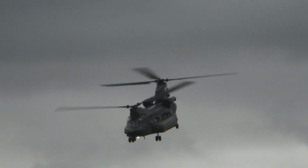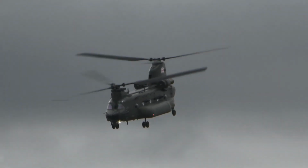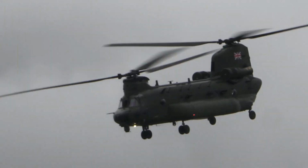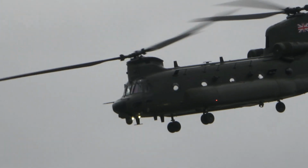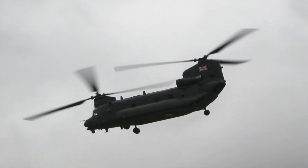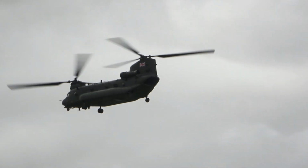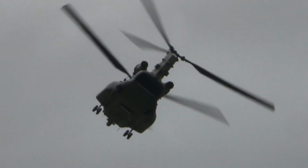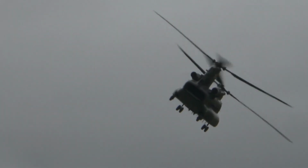Having built up some forward speed, the Chinook will now provide overwatch for the troops on the ground, scanning the area ahead for potential threats before returning to the drop site once closed in. Although not used today, three defensive weapons can be fitted to the helicopter, one on either side and one on the tail end. They are solely to protect the aircraft and are only to be used in life-threatening situations.